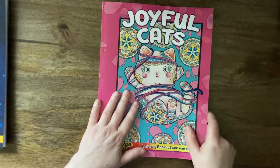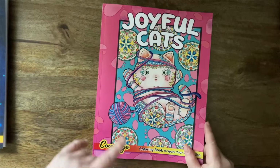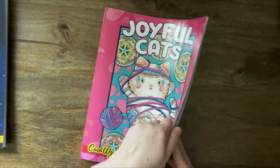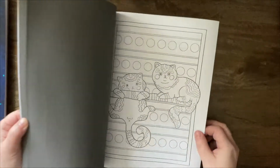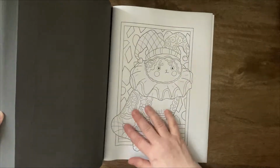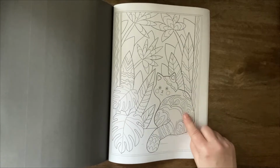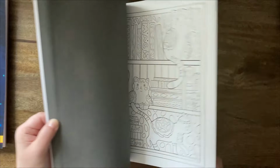Then we have Joyful Cats, which I got because I thought it would be similar to Tiny Cats, which I quite like. It is slightly different. The images of cats are kind of patterned, as you can see. There's a lot of pattern on them, which is not my absolute favorite, but I can live with it. I don't love having patterns on animals.